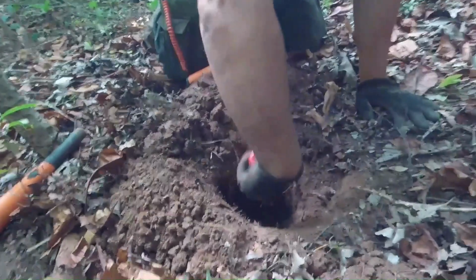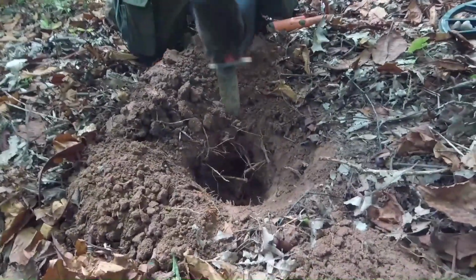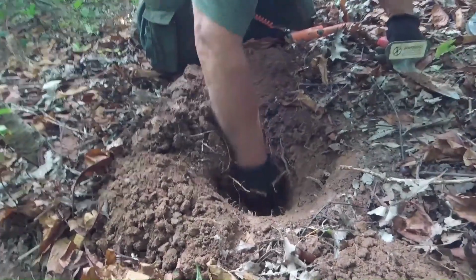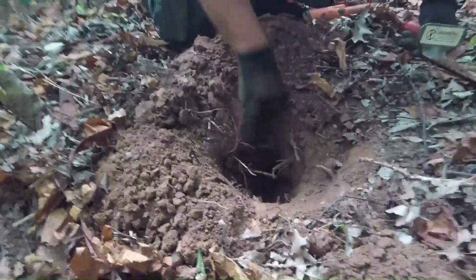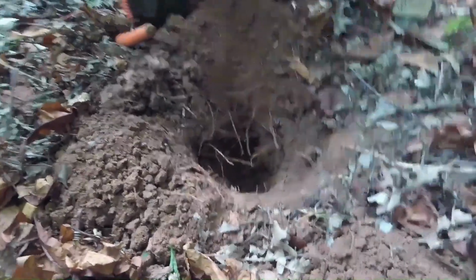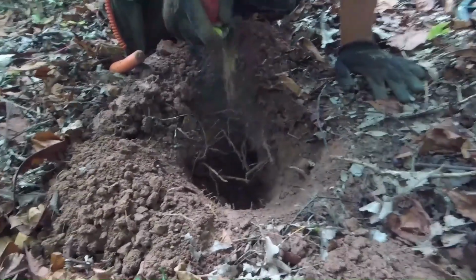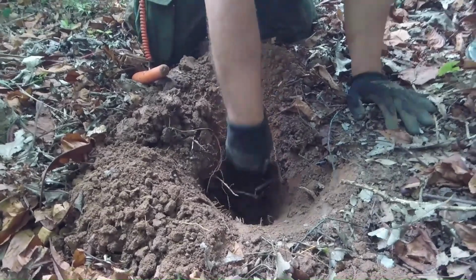Well, maybe. Pull some of the side off of here so I can get straight down on it. I just didn't pinpoint it well. BLF, baby. I buy my detectors off him. He knows his stuff.